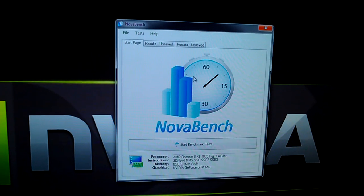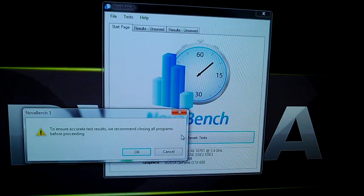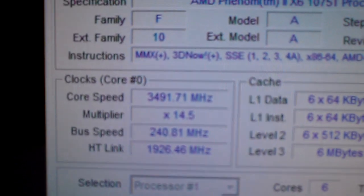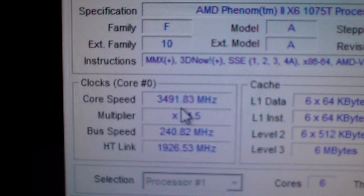I'm going to start this NovaBench now. I'd recommend you try NovaBench on your computer if you're curious to see how it performs. So I start it. It wants me to close programs, but I'm going to leave my monitoring programs open. So you can see it jumps up to 3.4, excuse me, 3.49.